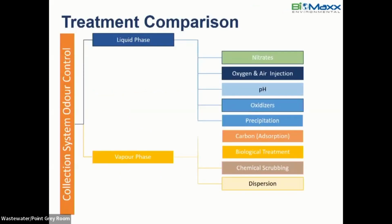So once we've got this information, we want to treat the wastewater. So how do we do that? In real simple terms, we've got a liquid phase and a vapor phase in a collection system. There's a bunch of techniques we can use here: nitrates, oxygen and air, pH, oxidizers, or precipitation. Those are things we can do to treat the liquid phase of the wastewater system.